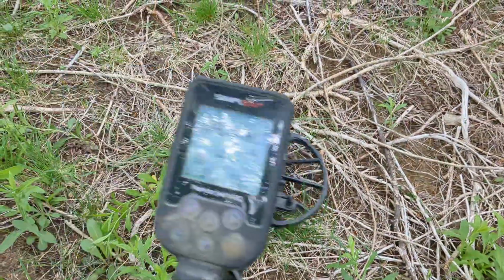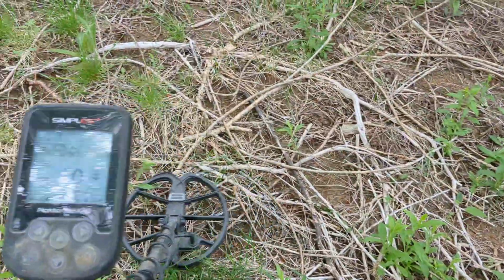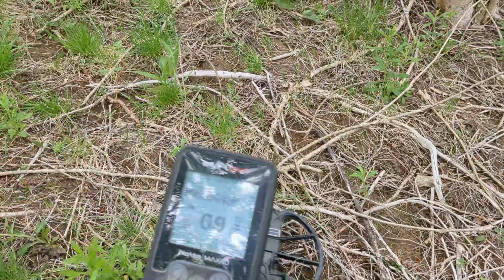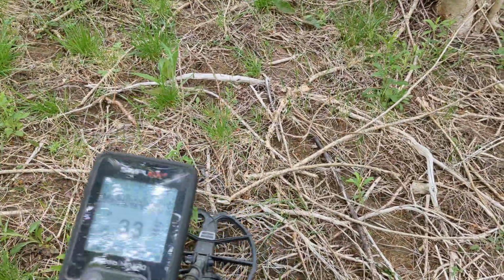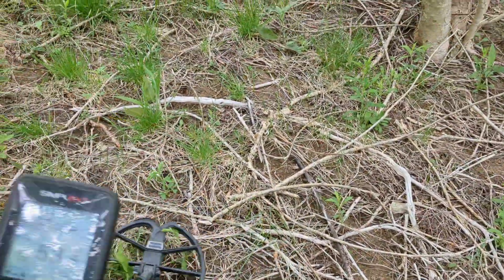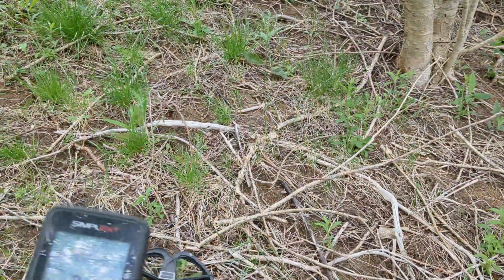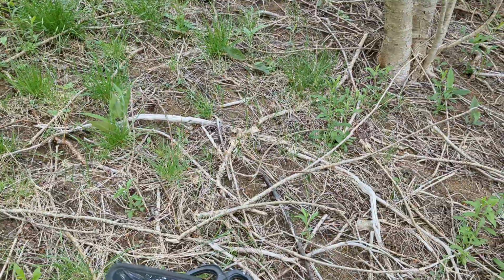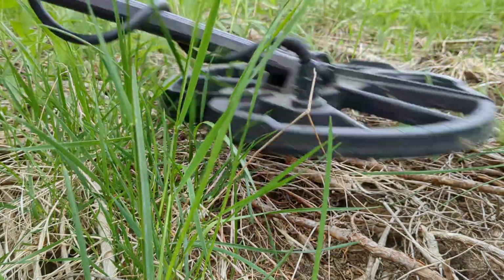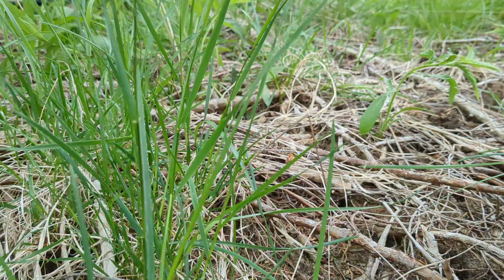Okay, got a pretty noisy one here. Kind of all over the place. Seems like either one big signal or multiple. I'm gonna put my money on a big signal. Have a dig.